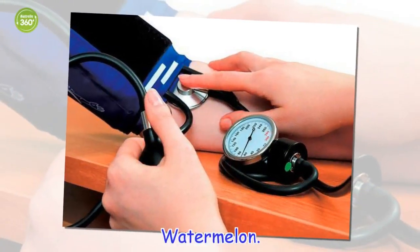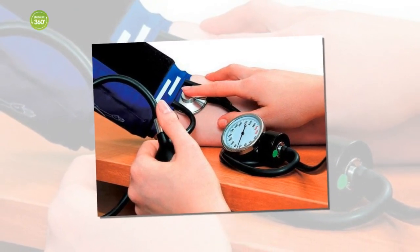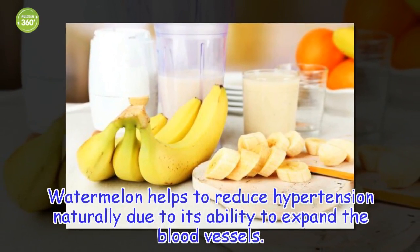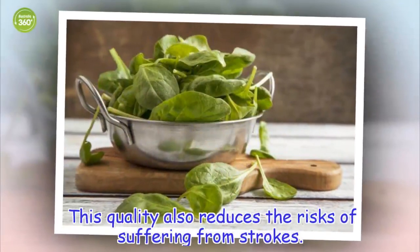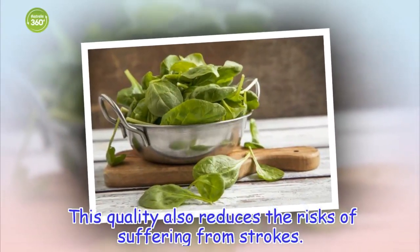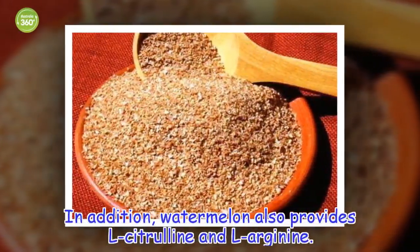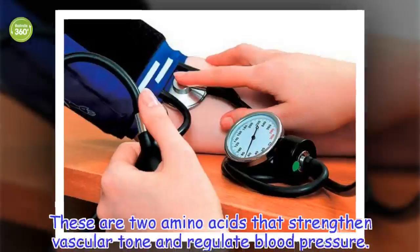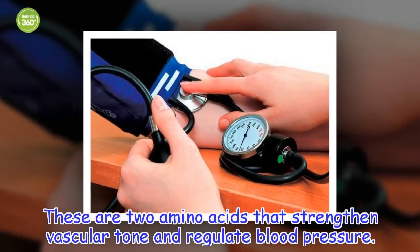Watermelon. Watermelon helps to reduce hypertension naturally due to its ability to expand the blood vessels. This quality also reduces the risks of suffering from strokes. In addition, watermelon also provides L-citrulline and L-arginine. These are 2 amino acids that strengthen vascular tone and regulate blood pressure.